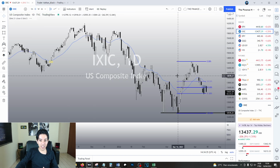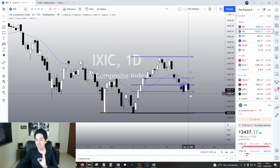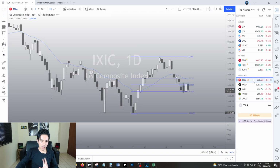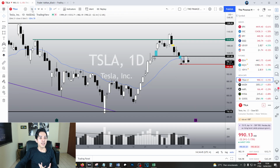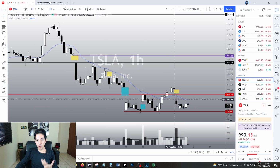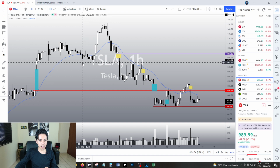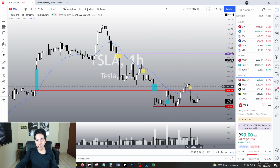What's more, the NASDAQ just hit the 61.8% retracement in the daily chart, and it is holding nicely over here. So if this scenario materializes, yes, I do believe Tesla will break the 1010 again and will fill all the previous gaps. I like to set different colors for different gaps. Every gap that was already filled, it is blue. The gaps that are still open, they are yellow.